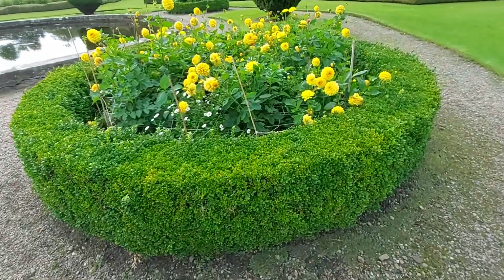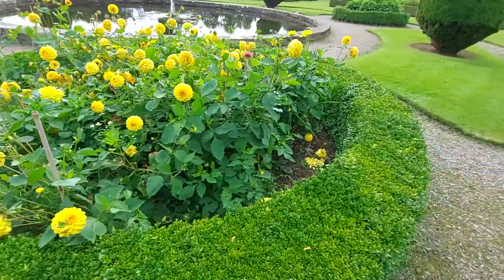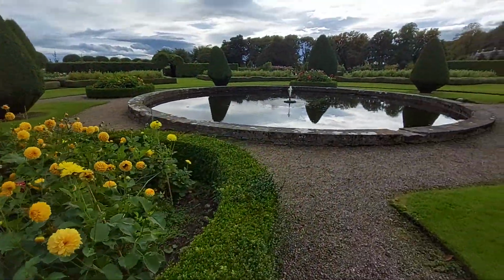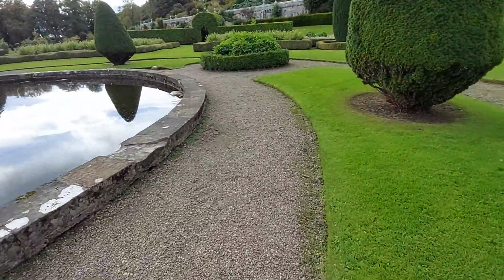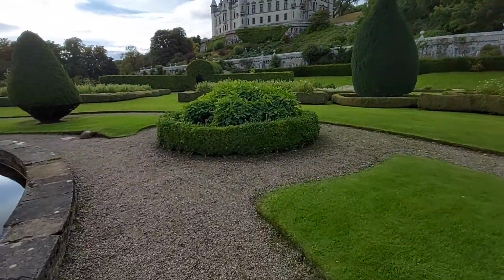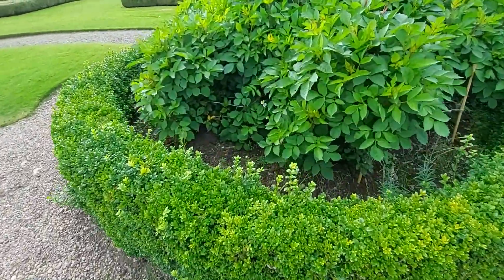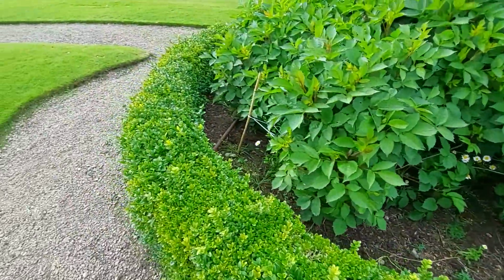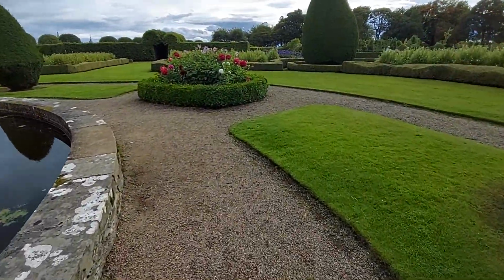Okay, so they're not roses, they're dahlias, but they're stunning. They're like sunshine. This is just beautiful. Just beautiful. This hedge looks like it hasn't had a haircut for a little while. So they're probably doing some things. I wonder if these are peonies? Just beautiful. And then over here. Look at these beauties right over here.